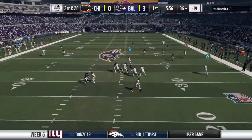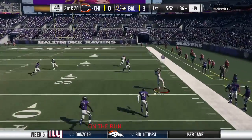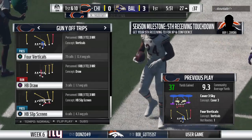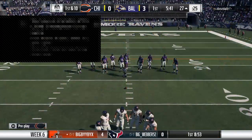Now Trubisky to throw on second. Flush to his right. On the run, he'll let this go deep. And that's caught inside the 35. And he is out of bounds inside the 30. A big chunk of yardage there, 37 yards.